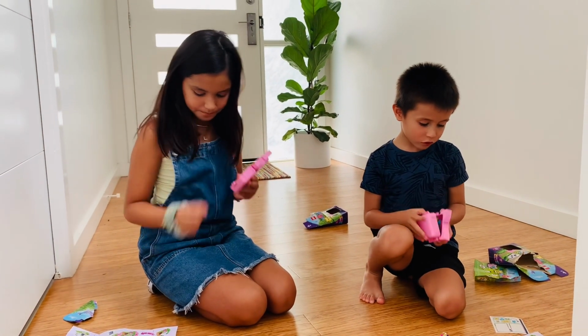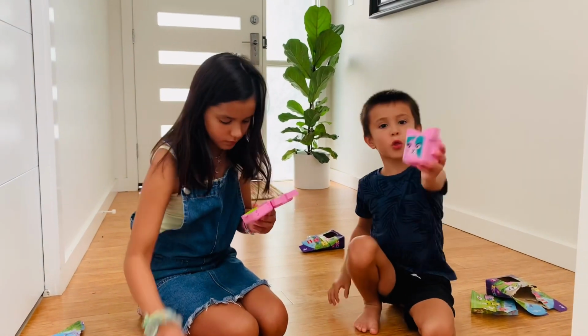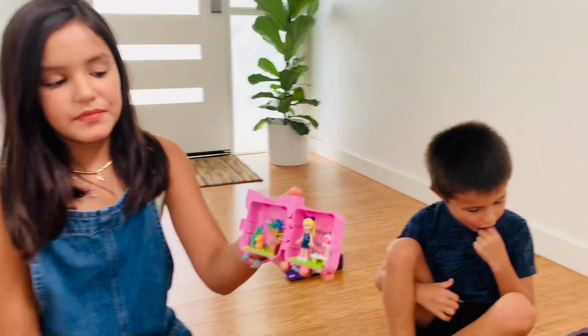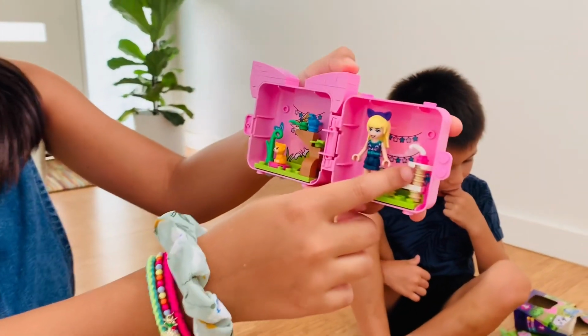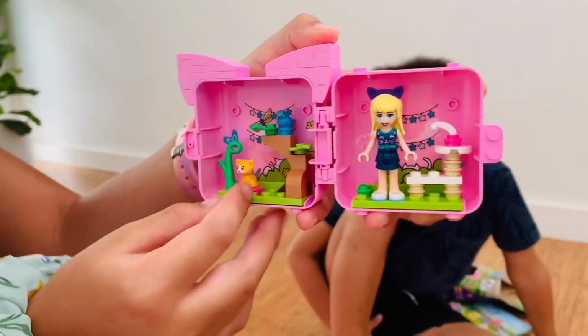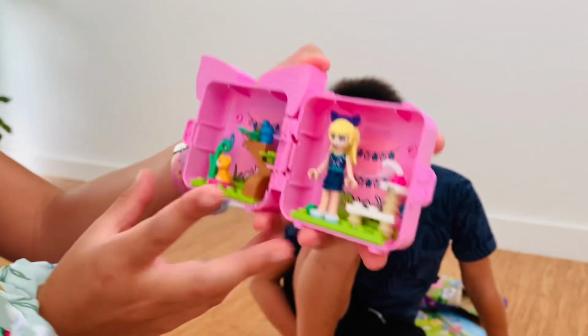Because I see the constructions and the dog goes there. On this side, you have Stephanie. You have the little cat thing. You have a tree, and then you have your surprise kitten over there. I think I can see a kitty in the bushes.